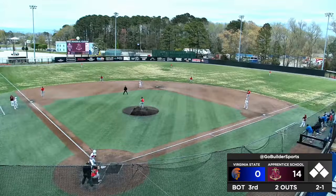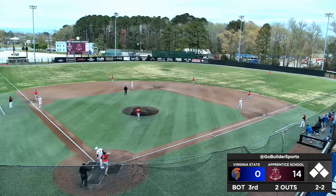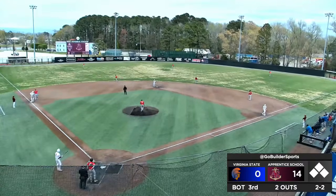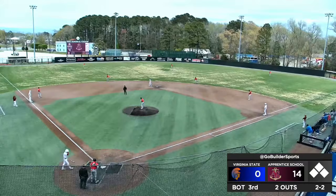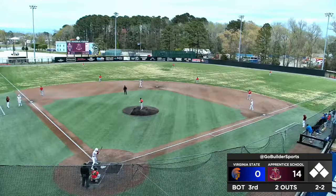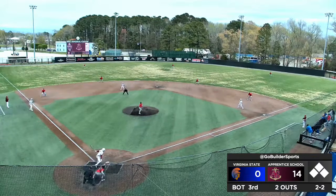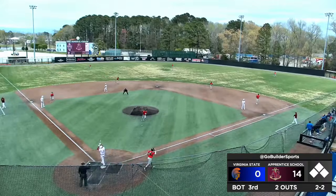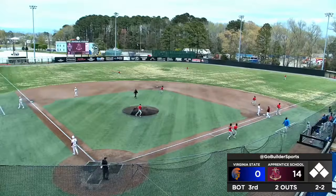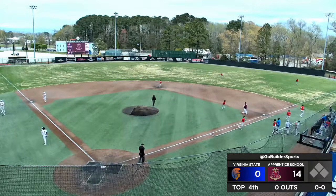Currently at 14 runs, 13 of those are earned. Swing and a miss, strike 2. He is responsible for the 3 runners on base. Swing and a miss, strike 3. That'll do it for the Builders here in their half of the 3rd. We'll be back for the 4th inning in just a moment.